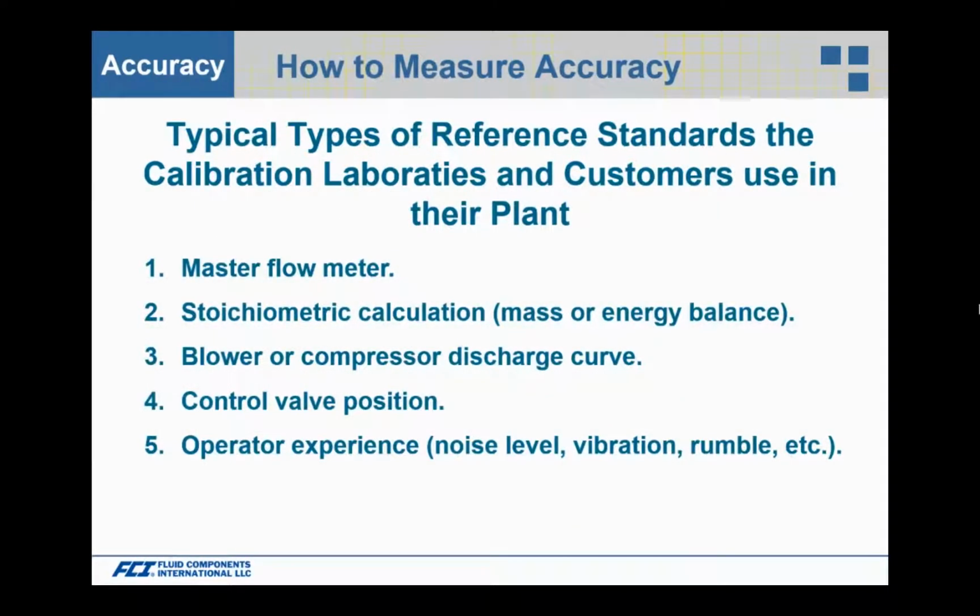So what types of reference standards do the calibration laboratories use, and what references do customers typically use in their plant? For calibration laboratories, we're typically referencing a master flow meter that's traceable to NIST. But in the plant, we're always looking at how we verify the flow meter that's coming from the manufacturer after it's installed. A lot of times people are using stoichiometric calculation, mass and energy balance.